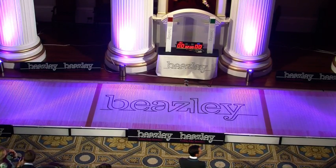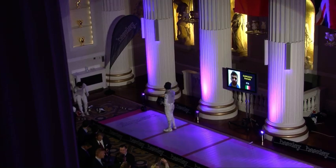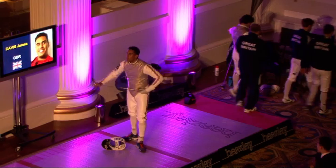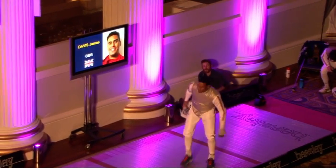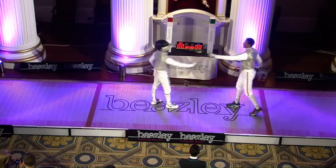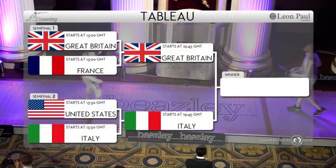Great Britain are ranked 9th in the world. Italy are ranked number 2. And first up for Italy, Daniele Garozzo, and he will face James Davis of Great Britain.